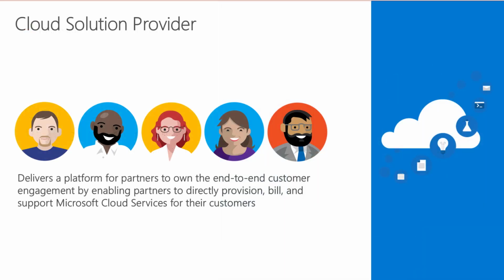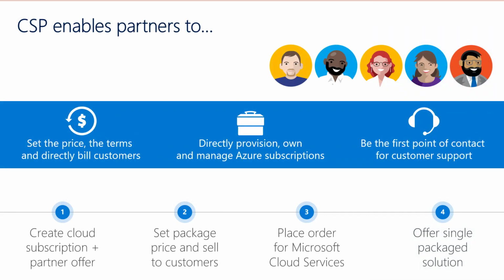It is important to understand that the Cloud Solution Provider program, or CSP, is not a new technical product from Microsoft, but instead it's a commercial framework that allows our partners to resell Microsoft Public Cloud services on a subscription basis. When I say Microsoft Public Cloud, I don't just mean Azure. I also mean Office 365 and Dynamics 365, which are SaaS-based solutions. I also want to stress that this is a subscription base with no pre-commit required, and customers can increase and decrease their consumption depending on their needs.